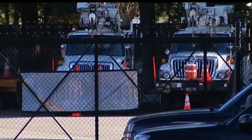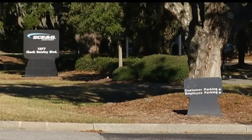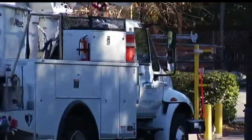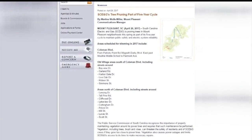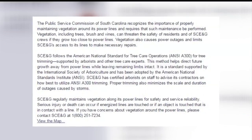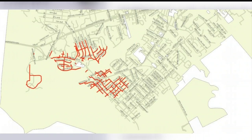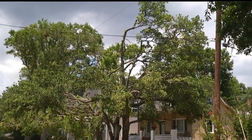I reached out to SCE&G. A representative says postcards or emails were sent to customers on February 24th, before the trimming began. There was also a workshop showing the areas that would be affected. This civic alert from the town of Mount Pleasant explains SCE&G would be pruning trees this year. It lists the streets where the pruning would occur, but not the dates it would be happening. They just come in with chainsaws, cut big V's in trees, and leave.